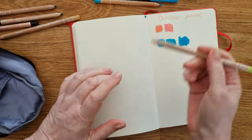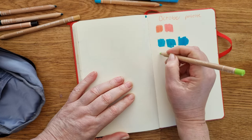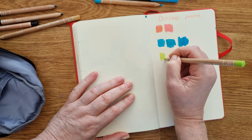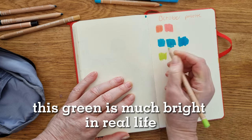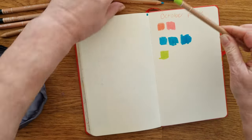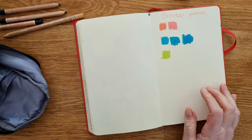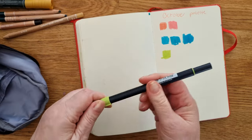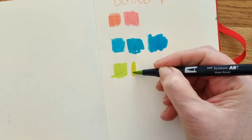Then next up, I actually selected these by going through and finding the Luminance pencils that I liked and then getting other materials that were similar in shade, similar colors, so that I could multimedia it up. So that's, yeah, again, the nice bright spring green. And with that, I've got this. This is 131 in the Tombows.